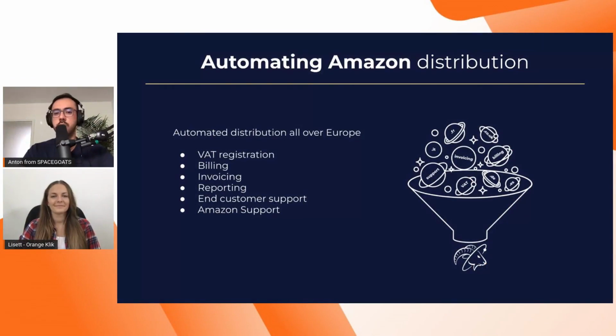And now the marketing slide, sorry for that one. So we are automating Amazon distribution, which means you give us your products and we sell them through us, and you can track it with the software and do the adjustments as you want, but you can book services where you don't know how it works, for example, translation. What you don't need is a VAT registration, you don't need billing because we do it, you don't need to invoice the end client, you don't need to talk to the end customer because we are doing it, and all the stuff we were talking about in the last minutes is also not your problem anymore because we are taking care of all this Amazon support stuff.